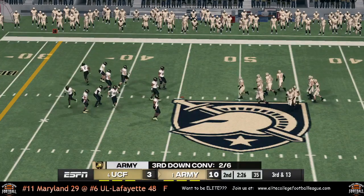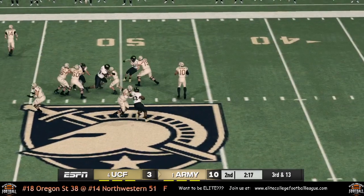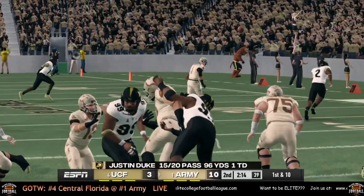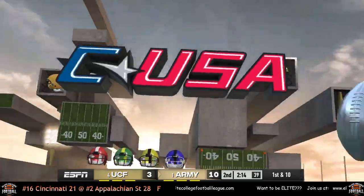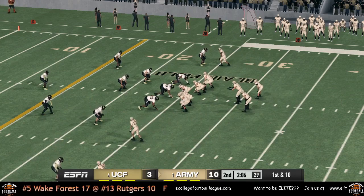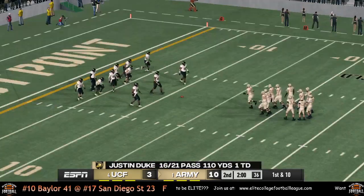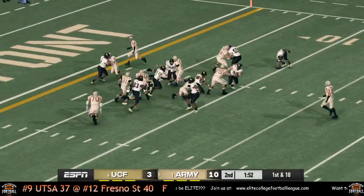Third down, and they need to get it down to the 32. He's tackled at the 25. That'll move the chains for another Army first down. From the 25-yard line, first down. And he's hit immediately. Brought down at the 8-yard line.